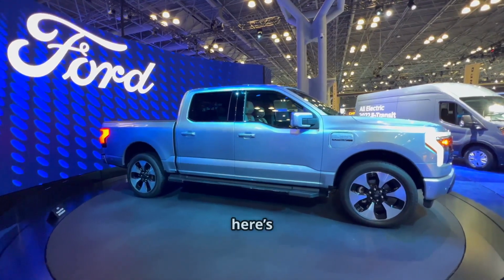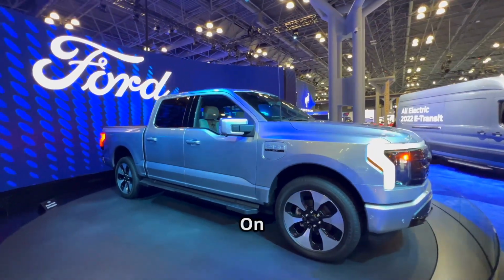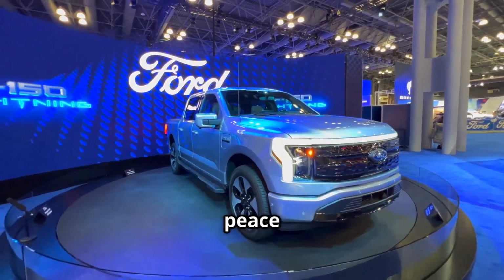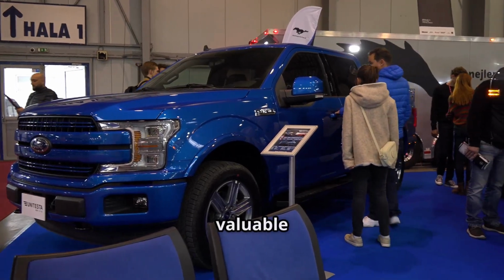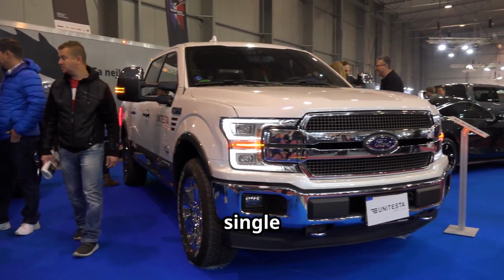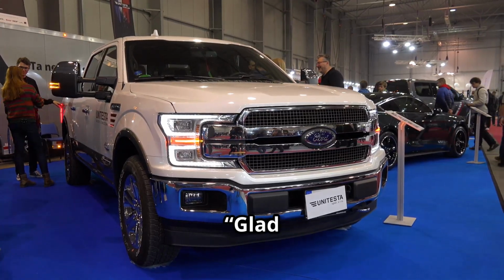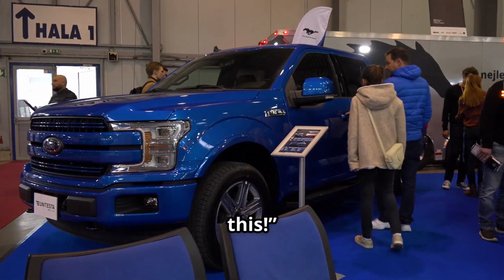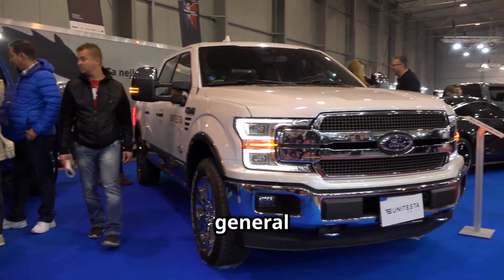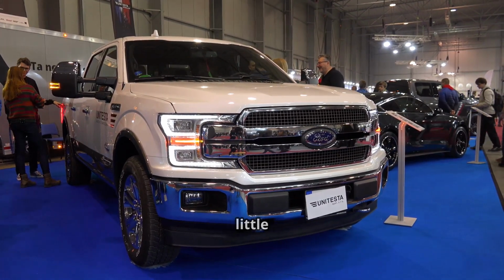Before we wrap up, here's what people are saying online about the Ford F-150 tailgate fix. On truck forums and social media, some owners really appreciate the added safety and peace of mind, especially those who haul valuable gear. Others say they miss the old convenience of opening the tailgate with a single tap, and a few wish Ford had offered more options. Notable comments include, "Glad Ford finally did something about this," and "I missed the one touch, but safety comes first." Overall, the general sentiment is positive, with most folks agreeing the fix is a smart move, even if it takes a little getting used to.